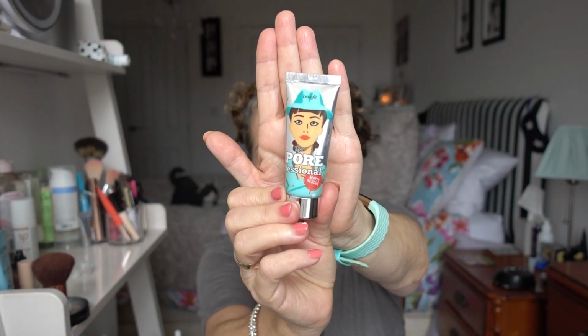Pore minimizers and pore fillers, those are other types of primers. Now, my skin wouldn't like a pore filler. The one that I will use if I've got exposed pores is the Benefit Pore Professional. A really good filler or minimizer, particularly around your nose. It is like a silicone. It is like a slimy base, but it isn't.